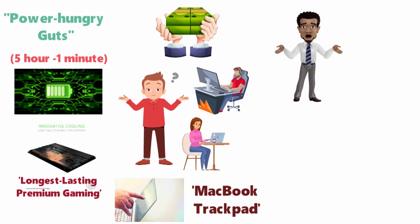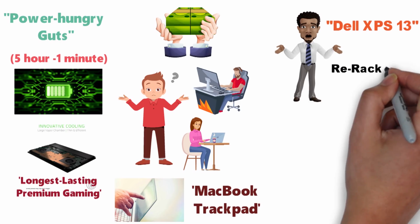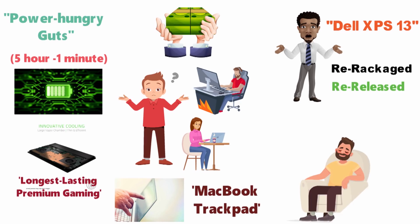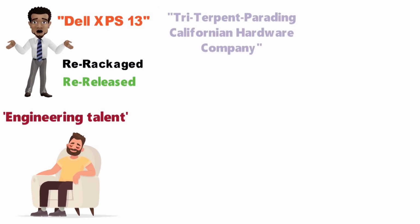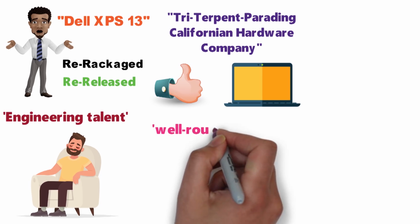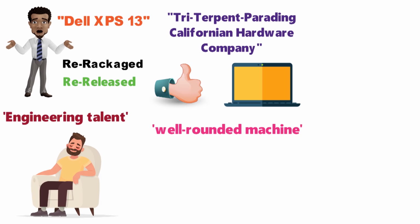That includes non-gaming laptops like the Dell XPS 13, which is met with staggering acclaim each time it's repackaged and re-released. In just about every way, the Razer Blade 15 feels like a dream. Chalk it up to the engineering talent. Say what you will about the tri-serpent parading Californian hardware company. It now makes the best gaming laptop on the market. Whether others will follow suit, taking inspiration from the well-rounded machine remains to be seen.